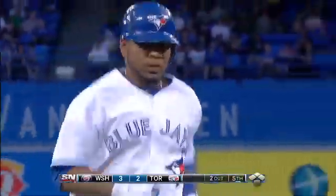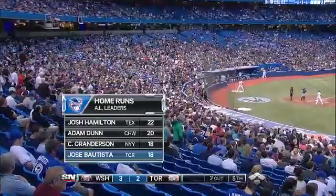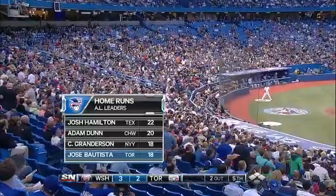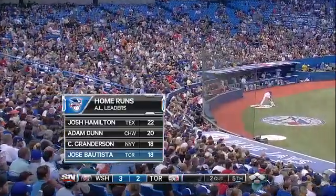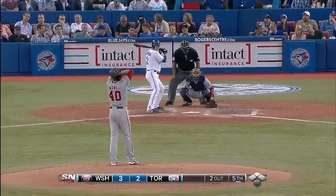So we've talked about Jose Bautista and Edwin Encarnacion being among the leaders in terms of home runs around Major League Baseball. There are your American League leaders. Tied with Curtis Granderson for 3rd in the American League. Adam Dunn has already hit more home runs this year than he hit last year. What a year he has put together.